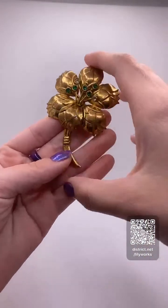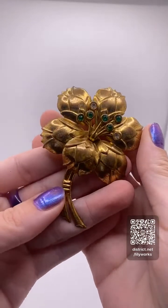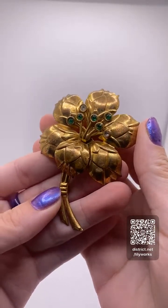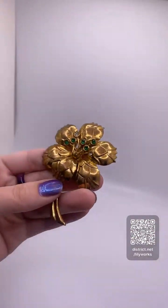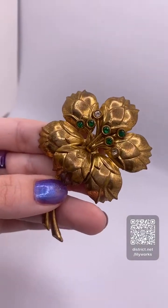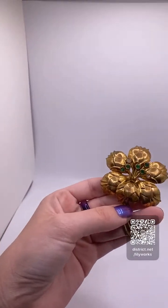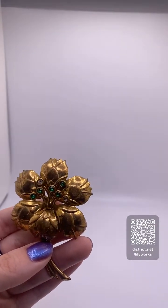So let's start with this brooch. This guy's going to be about 3 inches long by 2 1/4 inches wide. This is a lovely brooch. It's gold toned. This guy looks like he might be gold plated. He's got some green stones, as you can see in there, with a clear rhinestone. Super pretty. It's reminding me of a 1950s style brooch that I sold a couple of weeks ago.